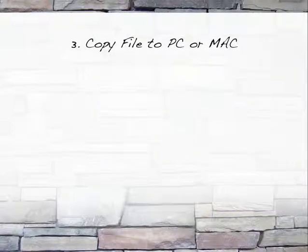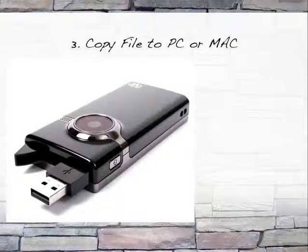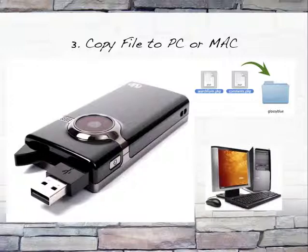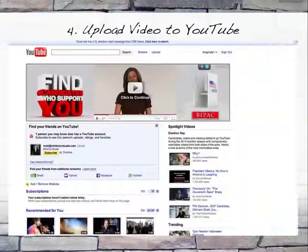Number 3 is to copy your file to the PC or Mac. Now, if you have your everyday flip camera that looks like this, it's going to have a USB plug on it. Same thing with your Kodak ZI-8. Both cameras have a flip-out USB port. Just plug it into your computer, and it acts as if it's just a hard drive. And then you can take that same file and copy it right onto your hard drive. Once you have it on your hard drive, it's yours. You have it on your computer, which brings us to step 4.